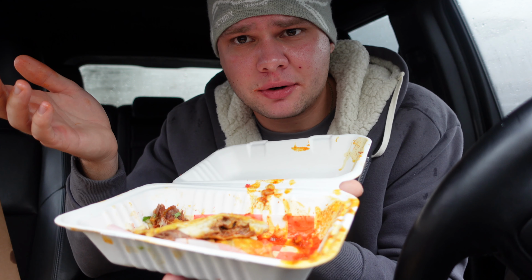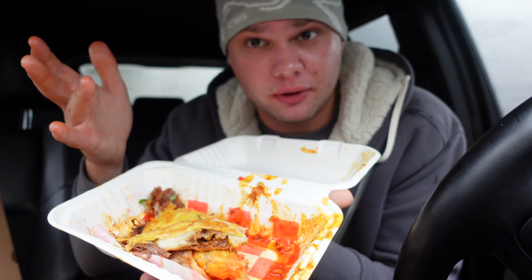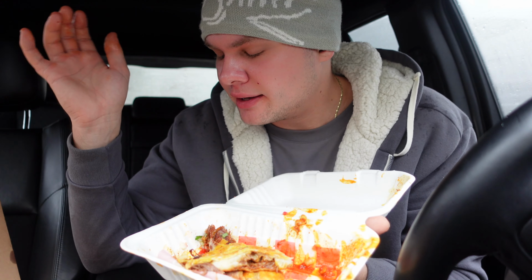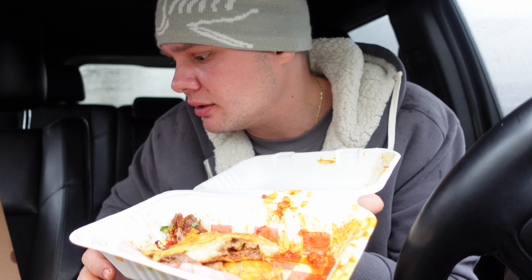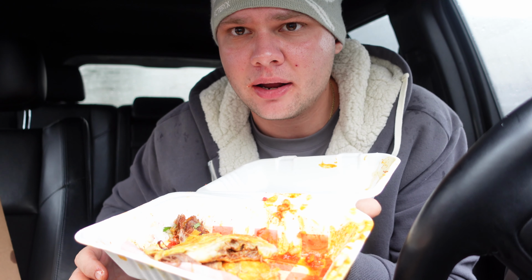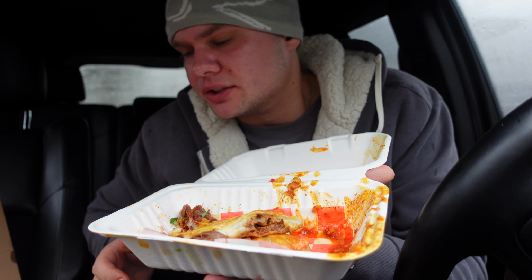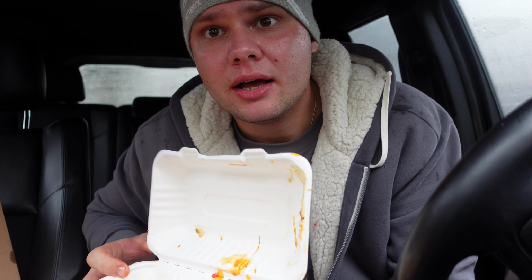Should you be getting quesabirria tacos, or should you just be going for the pizza? I say just order the pizza. I cannot get over the size of this box. And just enjoy the quesadilla. The quesabirria dia. Because I think for $30, it's a pretty good deal.